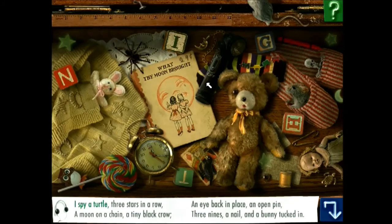A turtle. Three stars in a row. An eye back in place. An open pin. A moon on a chain. A tiny black crow. One nine. Two nines. Three nines. A nail. A bunny tucked in.